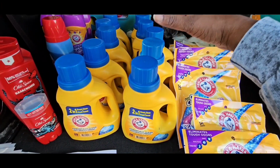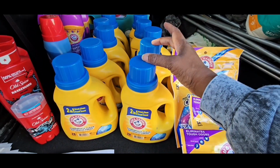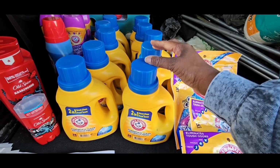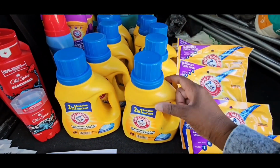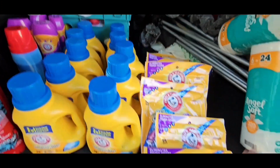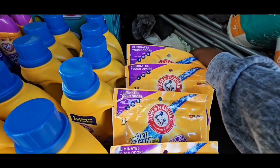Then I use $5 Walgreens cash or $5 in register reward or both. Flip those. Then I'm going to submit these to Ibotta and get $5 back. So these were free. Now, these right here, I did 2, 4, 6, 8, 10, 12.